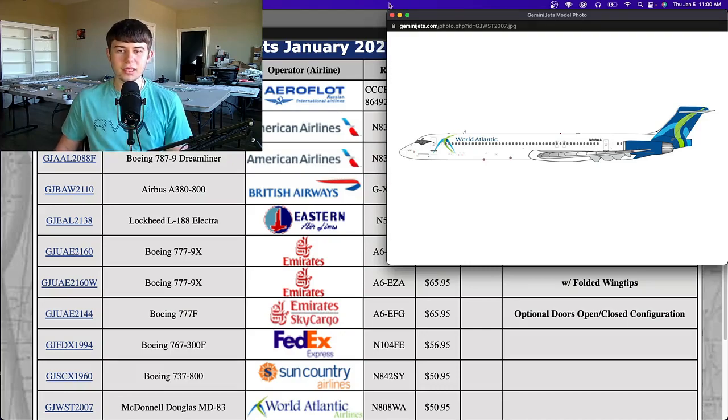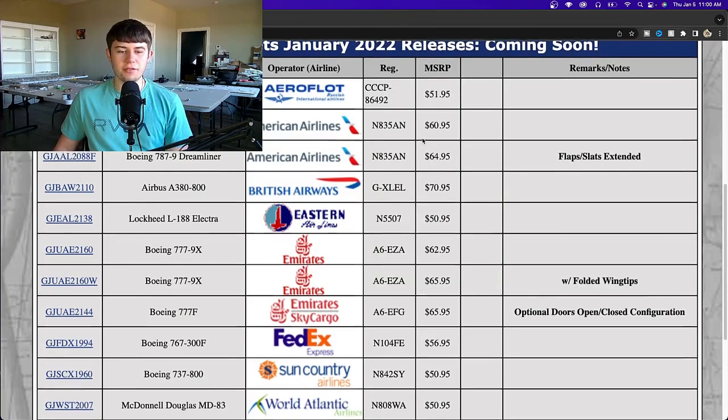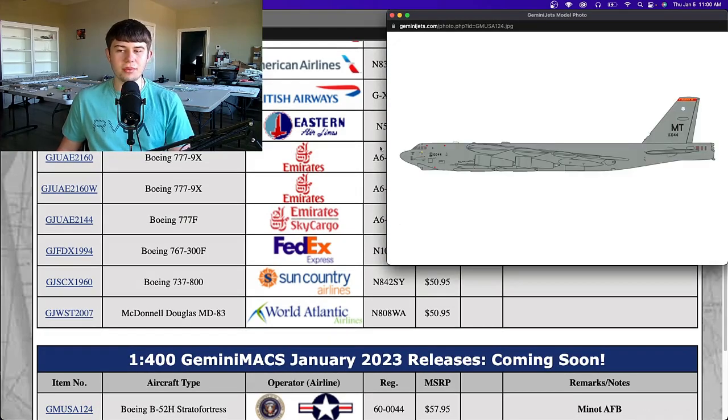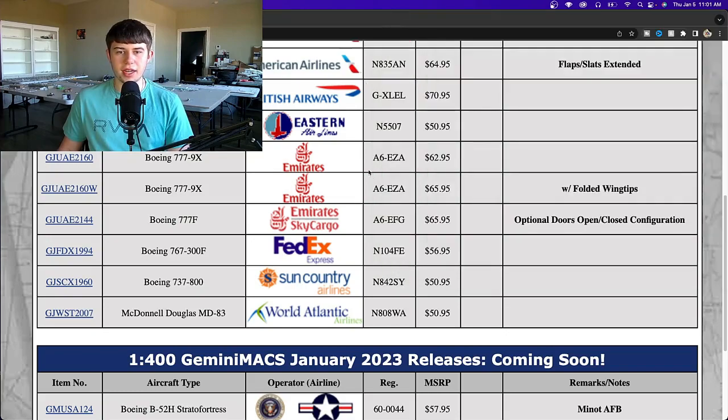So great plane, and that is the 1-400s, including we also have a, I think it's Minot, hopefully I said that kind of right, B-52 Stratoforce, which is really cool. I believe that Air Force Base is in North Dakota, 600044. That's a really good looking airplane. I love the B-52 mold. I got the Barksdale one last year, I think it was, when it came out, so certainly a great mold. I'm excited to see how they'll build on that one, and that is certainly a great one to say the least right there. So fantastic release.